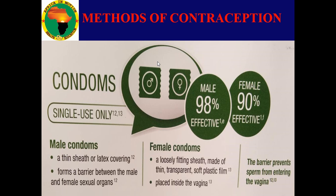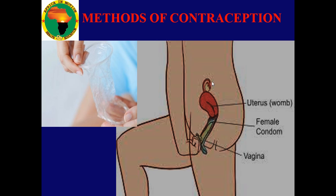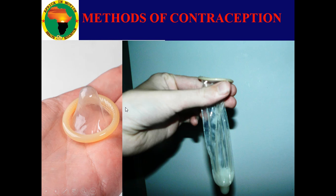Then the condoms that we know very well, they are commonly available and distributed. There is female and male, and the male will work at 98%, while the female is around 90%. All of them work by preventing the progress of spermatozoa going to the uterine cavity. Here is a female condom being introduced in the vaginal canal, and it has a ring on top, and the lower part will be closed. The other one is this, the male condom, which has this part which will contain semen after ejaculation. Then it will be discarded afterwards.